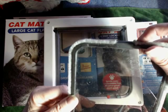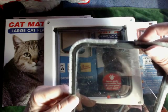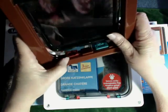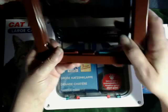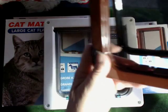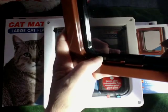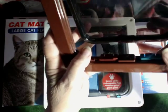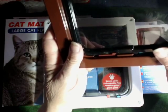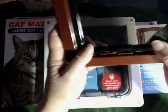And this is the one that allows your cat in, but not out. Or out, but not in. Which is it? Okay, this one, the red one, keeps the cat from getting out, and the green one keeps anything from getting in. So you want to make sure your window's all the way closed before you move it.